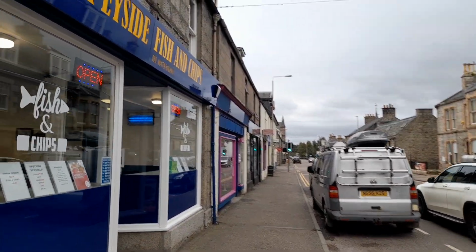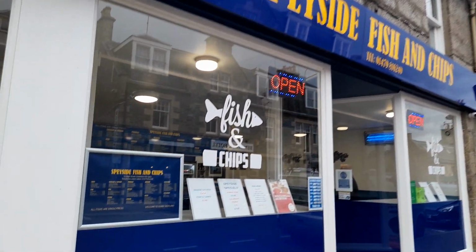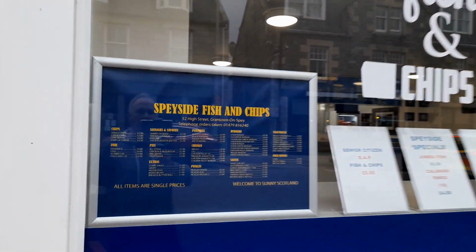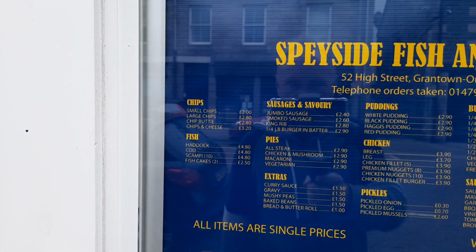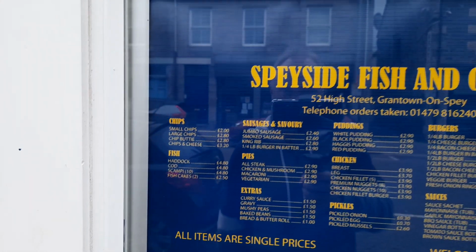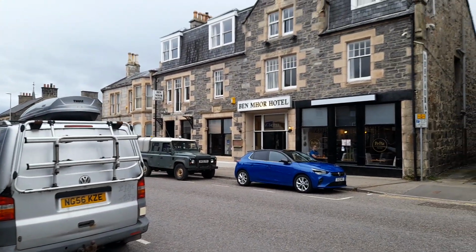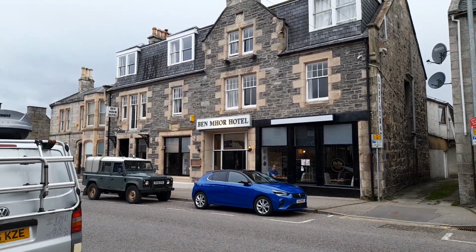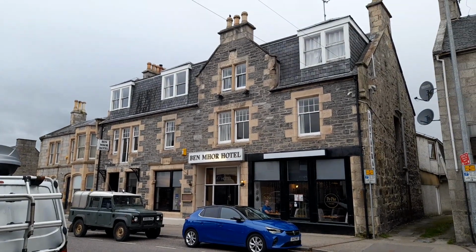So this is a Speyside fish and chip shop. So if you've been to Grantown on Spey, let me know if you've been in there. How much is fish and chips in here? £4.80 for haddock. For £2. Probably about £7 for what we call a fish supper in Scotland. There's the Ben Moore Hotel. Nice historic building as well.